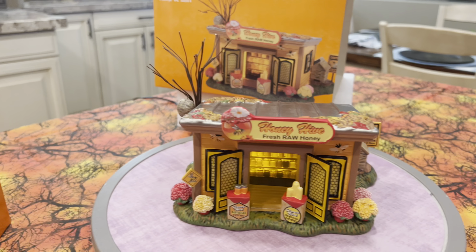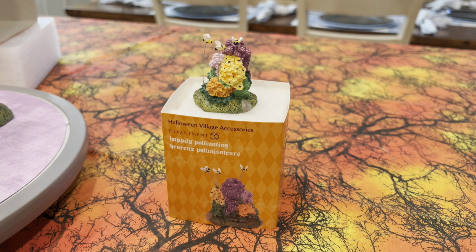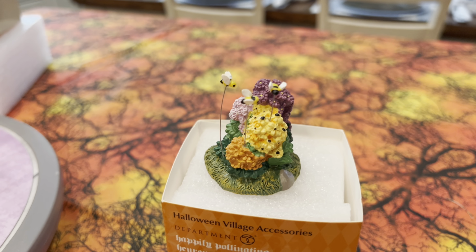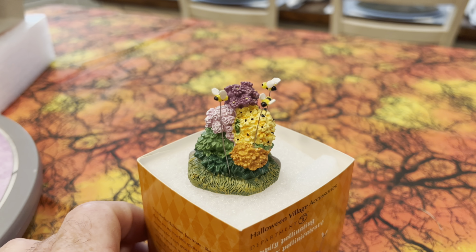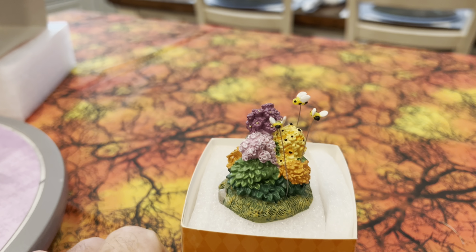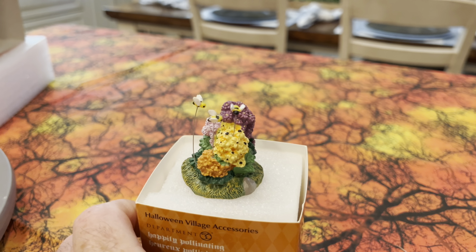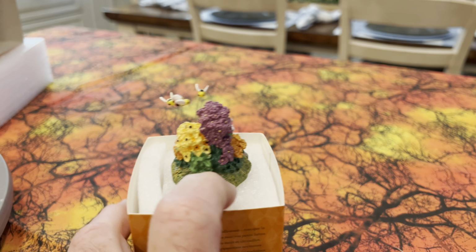And then the other coordinating piece that I want to talk about is called Happily Pollinating. This will set you back $18.50, and it's just more of those really well done flowers of 4 different types, 4 different colors, with the bees kind of flying around, happily pollinating, so they can go back to their home and make that honey that they're going to bottle up and sell in the Honey Hive store. So another really well done piece. It's relatively small. I mean, you can see the size of my hand there. It's pretty small, but it's still a very well done piece.